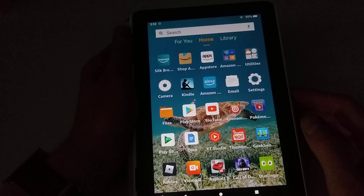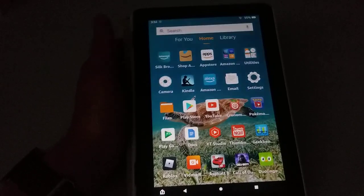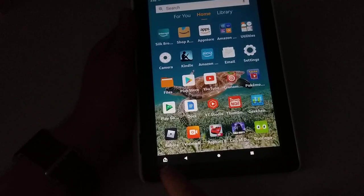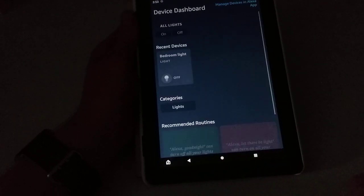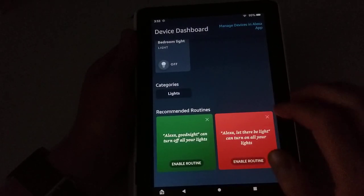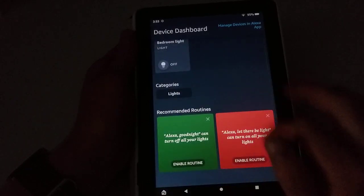All right, then this should be, I believe, the 7th tip here: you can control your smart devices with your device. No matter which device you have, as long as you have it updated to the newest Fire OS. Down in this corner here, there's a little home icon with 2 little icons on it. If you tap that, you can have all of your different devices that are hooked up to your Amazon Alexa. I'm just going to say Alexa from now on. Like here, you can have your lights, you can have different categories, you have different rooms and whatnot. So you can have everything hooked up to here.